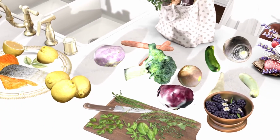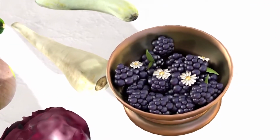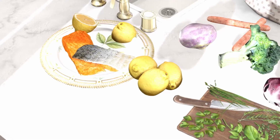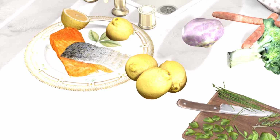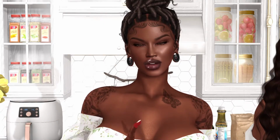Following the beginning of harvest season, a great place to pick up vegetables is at your local farmer's market around the grid. There are a plethora of creators that create beautifully meshed produce for us to enjoy.